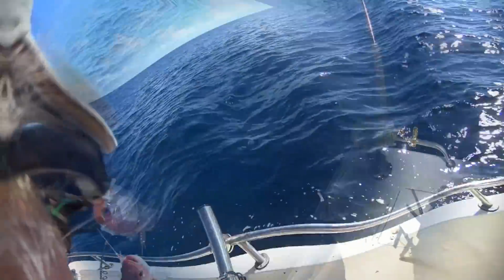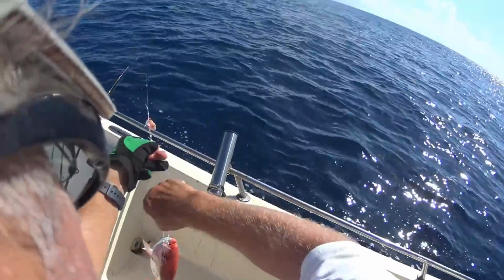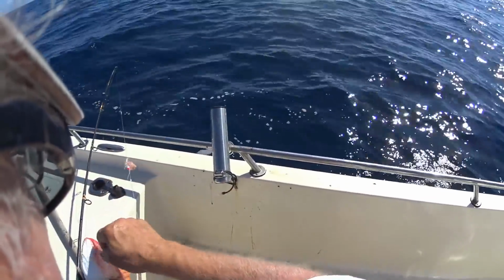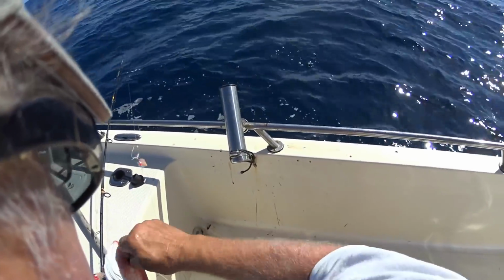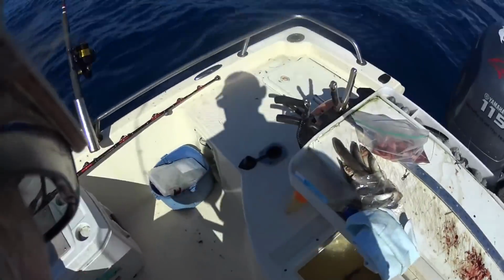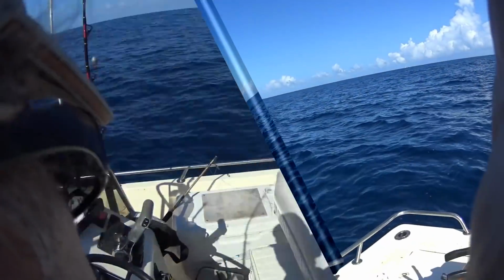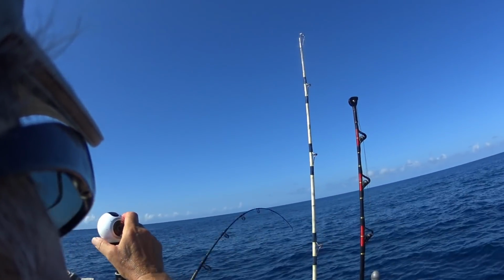Just a hunk of squid or shrimp, one of the two. There's a nice vermilion, folks. Whew. Thought it was just another one of these little bitty triggers. That's a vermilion. Oh, that's a fatty vermilion too. Gonna take him home with me. You bet. Well, we are about to. This must be that 16, 18 inch vermilion right here, you think?